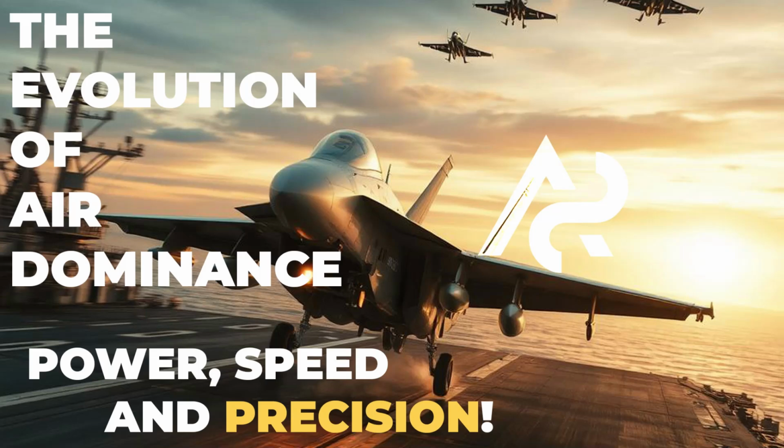The main focus is on networking and survivability. They're incorporating a whole bunch of new technology to make sure the Super Hornet can keep up with future threats. It's all about staying ahead of the game. So they're constantly upgrading and improving this aircraft. That's right. It's not a static platform. It's constantly evolving to meet the challenges of a changing world.